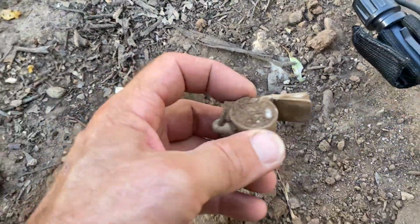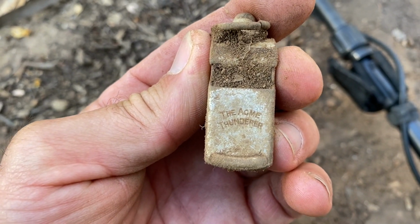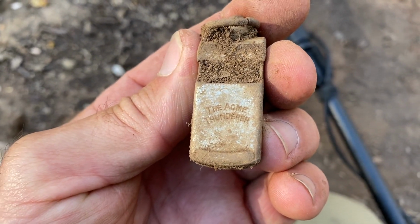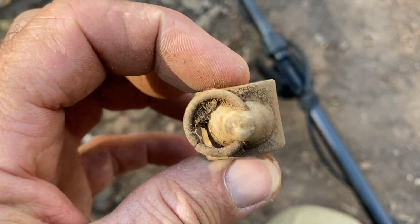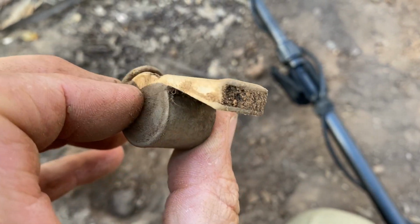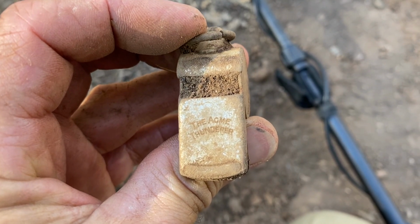I've just had another signal. How's that? A whistle. Oh, it's even got something on it. The Acme Thunderer. Oh, you wouldn't get much bloody better than that, would you? The Acme Thunderer. Leave you with a ringing in your ears, that would. That's cool. I wonder if it's still got the pea in it. It'll be interesting to clean that up and give it a blow. That's as cool as. I bet that didn't mean to be thrown out.